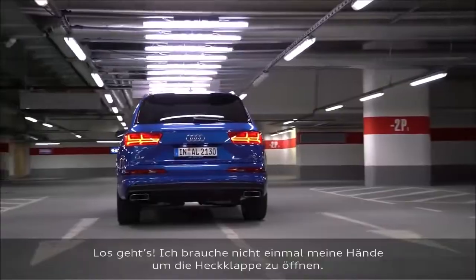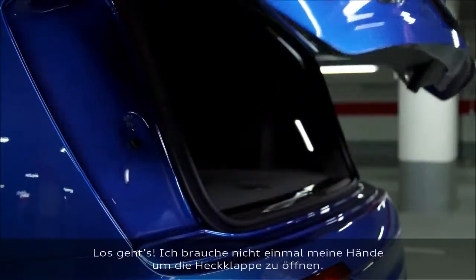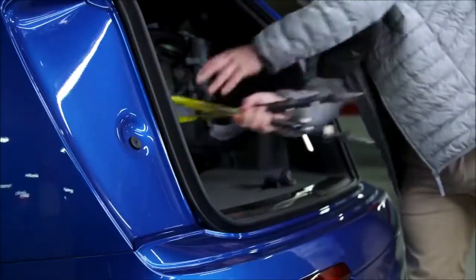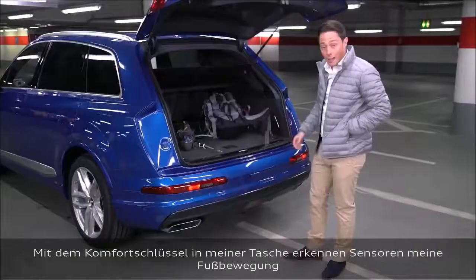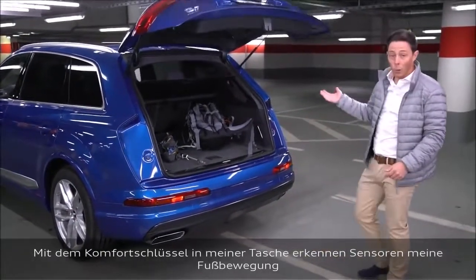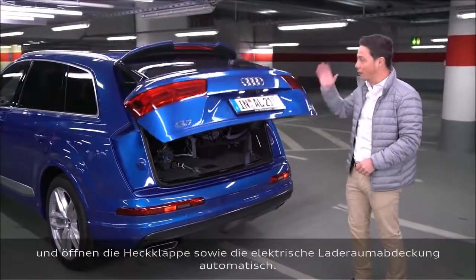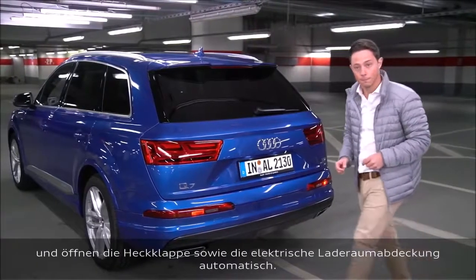Well, that's quite a start to my trip. Look, I don't even need to use my hands to open the boot. With the convenience key in my pocket, sensors underneath the car register my kick and automatically open and close the luggage compartment and its electronic cover inside as well.